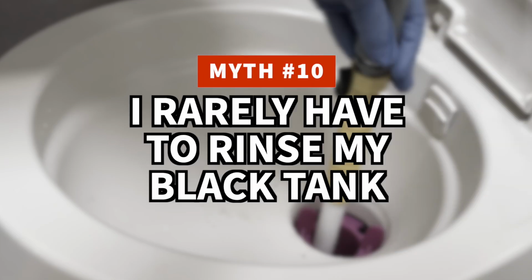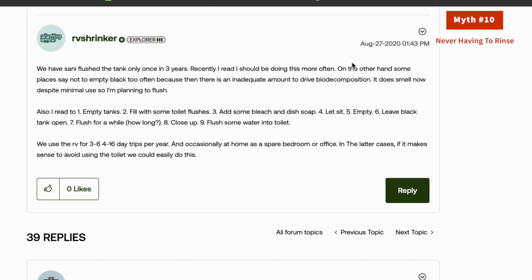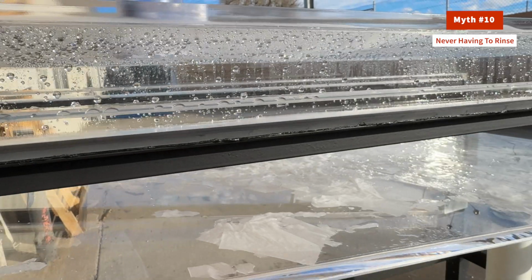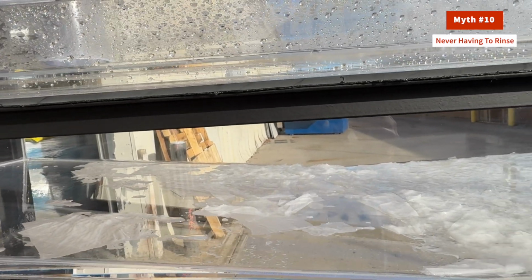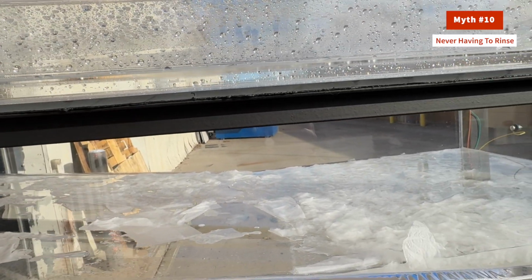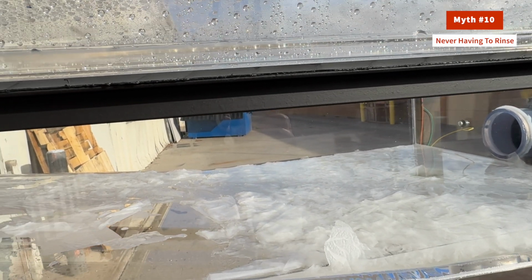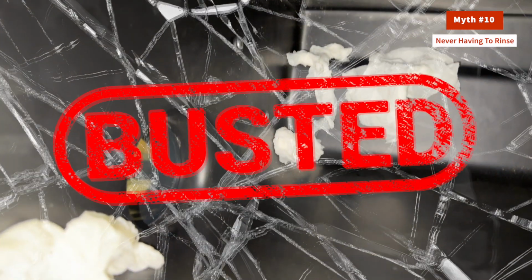I rarely have to rinse my black tank. You may have heard that you only need to rinse your black water holding tank occasionally. But let me tell you, your life will be much easier if you rinse your black water holding tank after every single dump. Rinsing is important because when you dump the contents of the black water holding tank, there is most certainly left behind solid waste and paper which did not get flushed out with the initial dump. There are also ledges and corners inside of the black water holding tank where waste can get left behind and trapped unless it is rinsed.